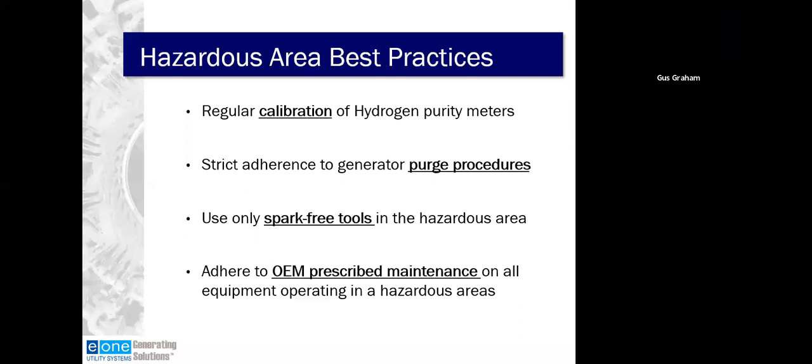Specifically for hydrogen, in our hazardous area associated with hydrogen, calibration of your hydrogen purity meter is absolutely critical. You always want to be able to trust your purity measurement and know that it's in a safe zone. And again, in this case, it's above that 76% explosive limit, well above, and above 90 to 95% is what we're looking for.